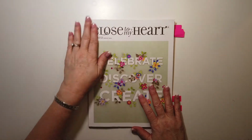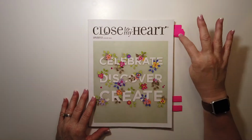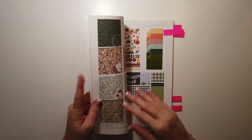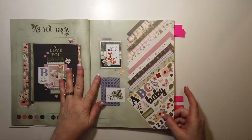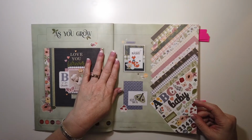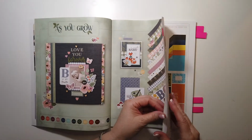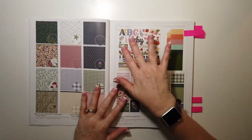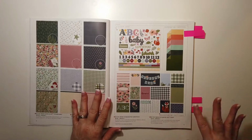So this is our core catalog. This will go from September 2021 to August 2022. I have a few things marked here that I want to show you that I've already had my hands on. So I'm just going to flip real quick. This is our new paper line called As You Grow. We have several new paper lines that will be available the whole year. So this is one of those. It consists of the pattern paper, the sticker sheet, coordinating cardstock, and the Picture My Life cards. So I do have those to show you.